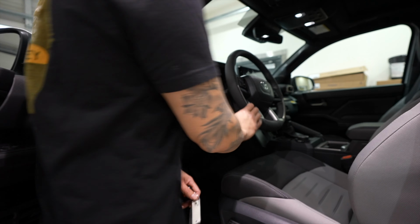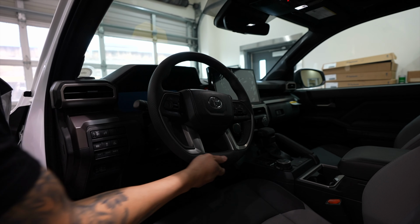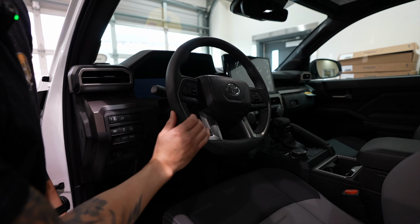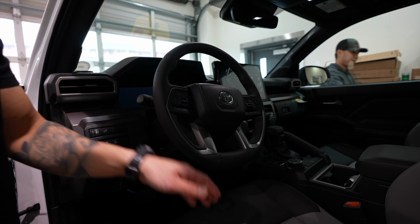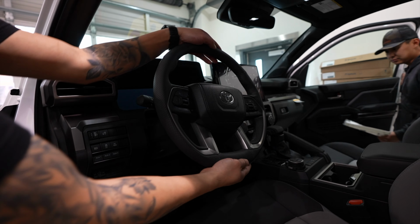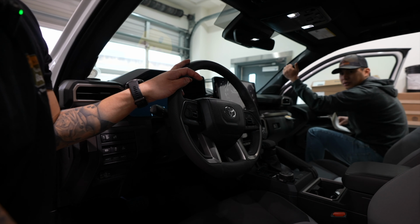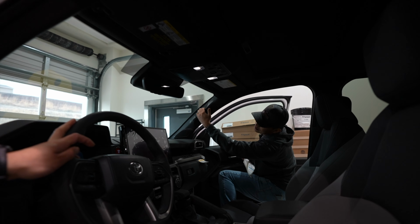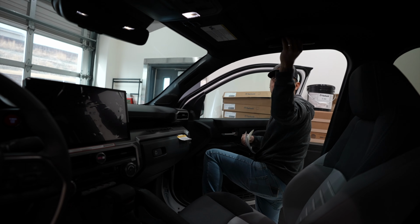The steering wheel is pretty nice, similar to the Tundra, right? Yeah, looks like it's a little bit smaller though. Passenger gets this handle here that's built into the pillar, and then you also get one up here.